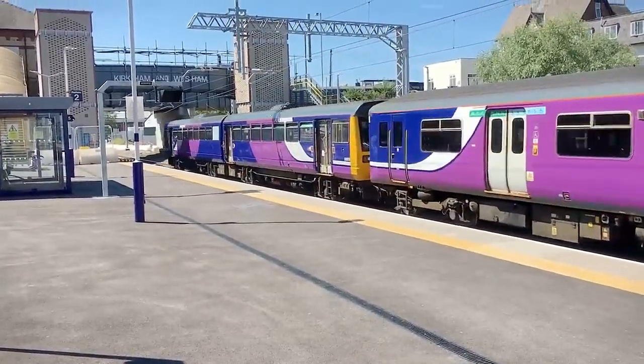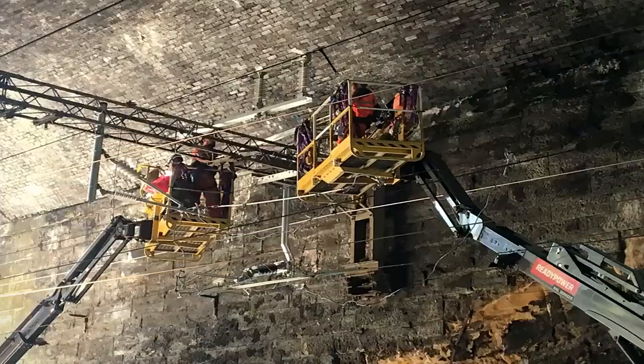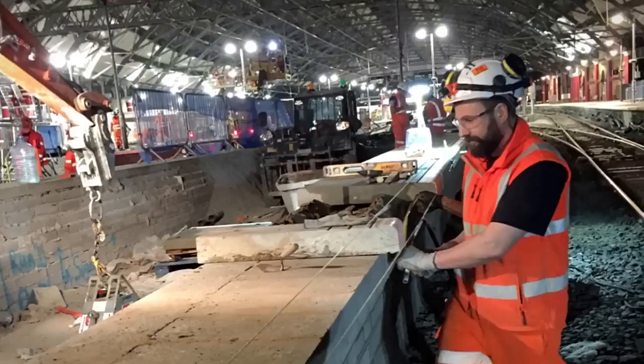Landing back at Kirkham and Wesham, you can hear me rustling my papers. I've got my notes on. Now, Liverpool Lime Street Station is currently undergoing a major transformation, its biggest upgrade since the 19th century. And they'll finish in a couple of weeks, on the 29th of July. Upgrades to the platform, the track, the signalling equipment will enable faster, more frequent and more reliable train services.